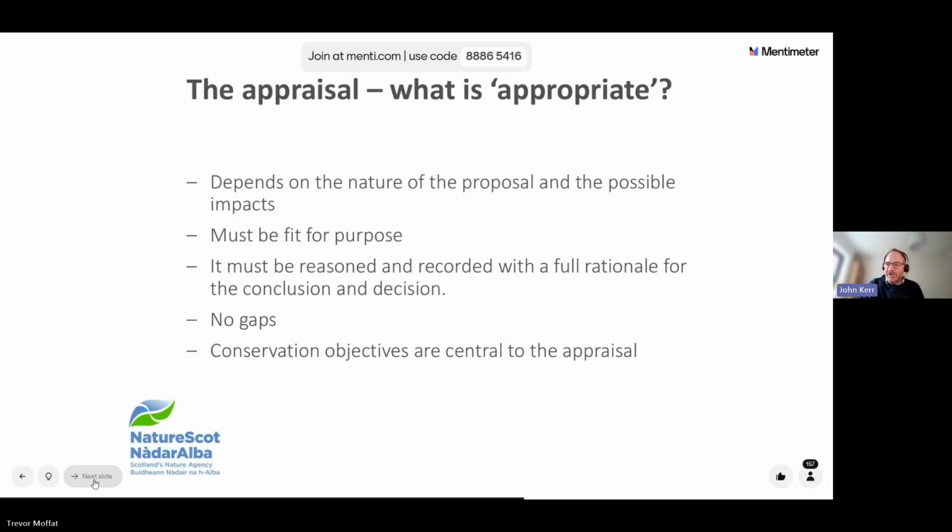No doubt, many of you who've been involved in quite a lot of Habitat Regulations Appraisal cases may have seen appropriate assessments which are hundreds of pages long. We always say that it just needs to be fit for purpose, and it doesn't need to be any longer than it needs to be, because we all have to read these, and it just needs to be to the point. It should be reasoned, and everything should be recorded fully. There should be no gaps. That was part of an ECJ ruling. It basically said there should be no gaps in an appropriate assessment, and because it's an appropriate assessment in view of the site's conservation objectives, the conservation objectives are obviously central to this appraisal. Next slide, please, Trevor.